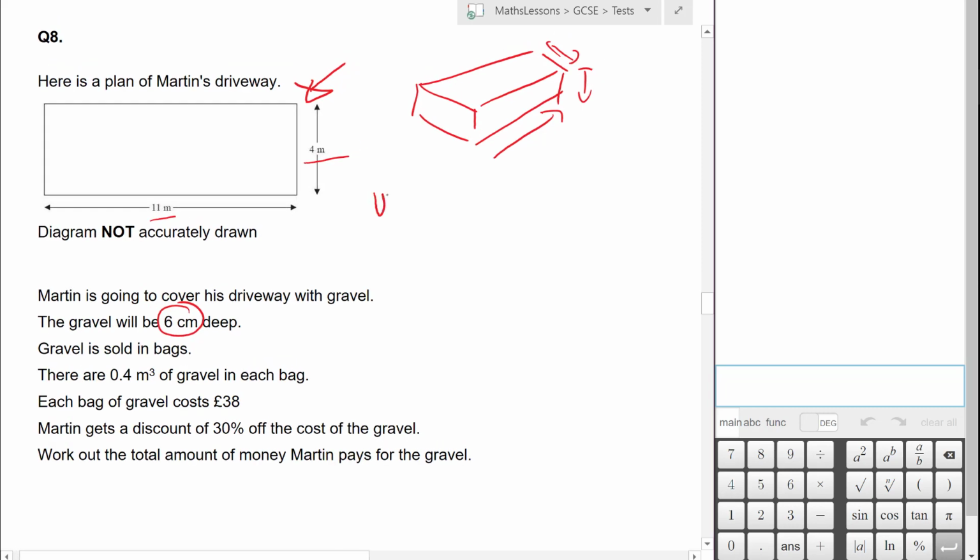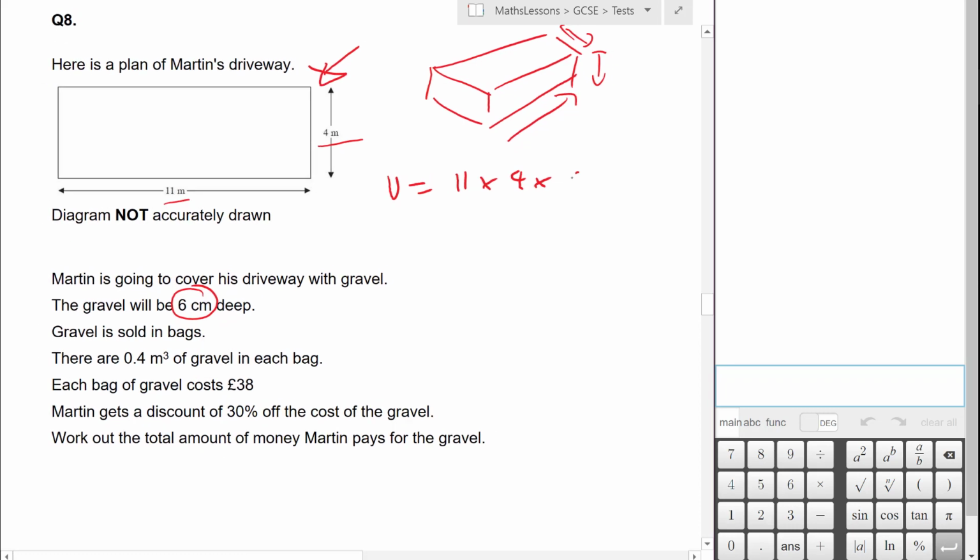So therefore the volume will equal 11 times 4 times, now there's 100 centimeters in a meter, so that's going to be 0.06 meters deep, and we can just quickly work that out on our Desmos. And we get our answer, 2.64 meters cubed, and a common mistake is to use 6 here and get 264.